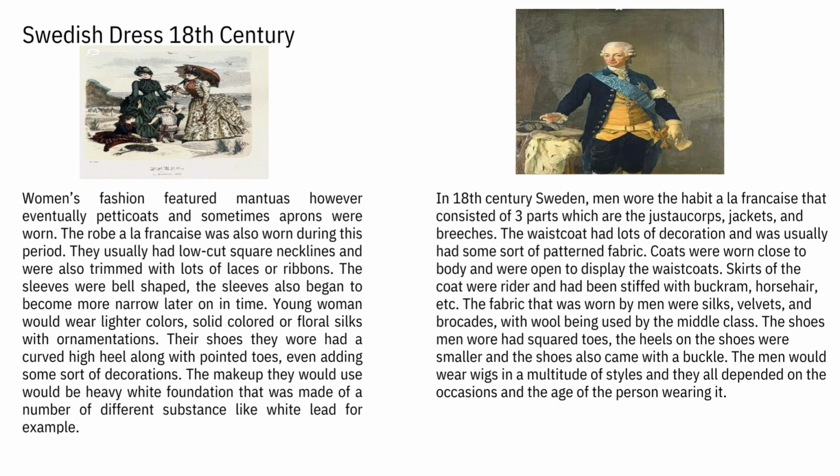In 18th century Sweden, men wore the habit à la Française that consisted of three parts, which are just a coat, waistcoat, and breeches. The waistcoat had lots of decoration and usually had some sort of patterned fabric. Coats were worn close to the body and were open to display the waistcoats. Skirts of the coat were wider and had been stiffened with buckram, horsehair, etc. The fabric that was worn by men were silks, velvets, and brocades, with wool being used by the middle class.